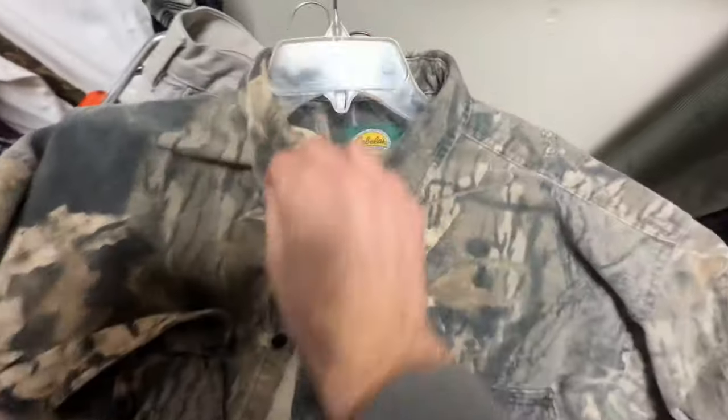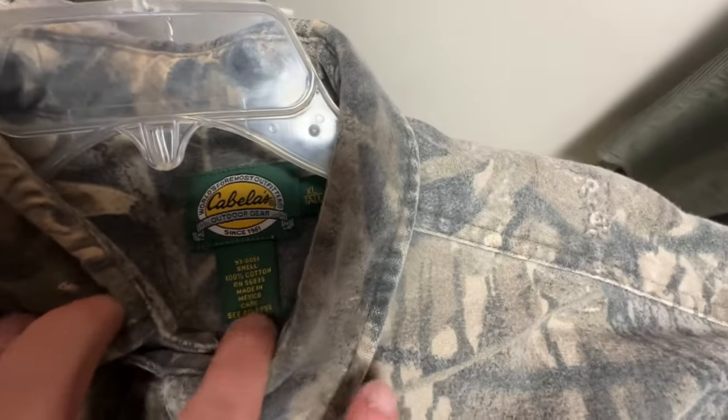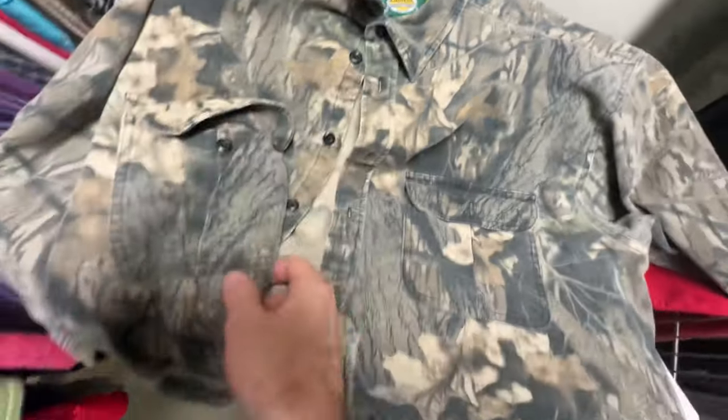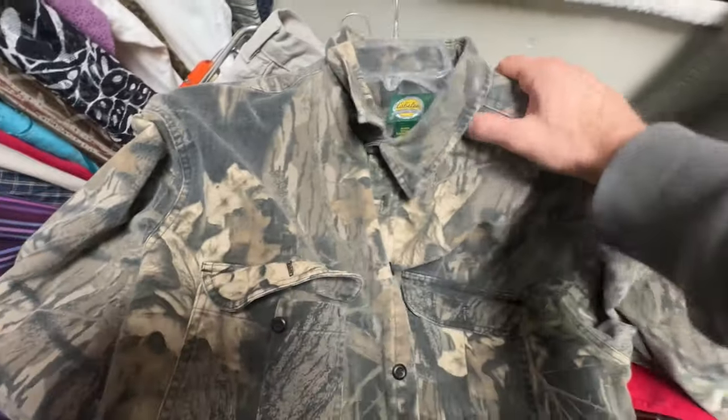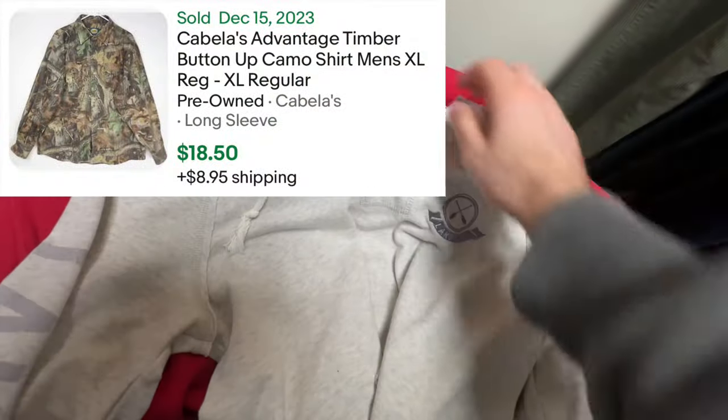And this one's not too bad either. It's a men's Cabela's camo flannel button-up shirt. It's in pretty good shape. It's got a little bit of light fading, but again, for a dollar, I think we're gonna grab that. It should sell for about 20 bucks.